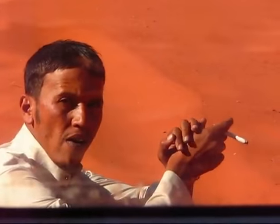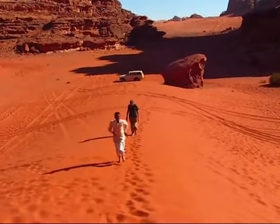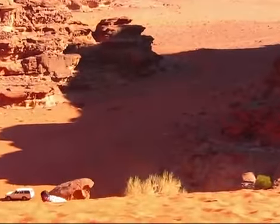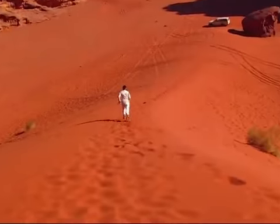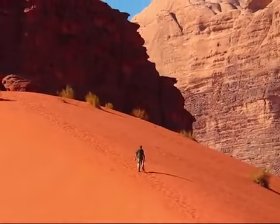Most of the locals around here are chain smokers. Every time we stop, he has a smoke. Alright, I'm walking up a sand dune. Our guide is also a gymnast. Man, that guy's got energy. Alright, walking down the sand dune is way easier than walking up the sand dune. Bernard's a little slower than us.